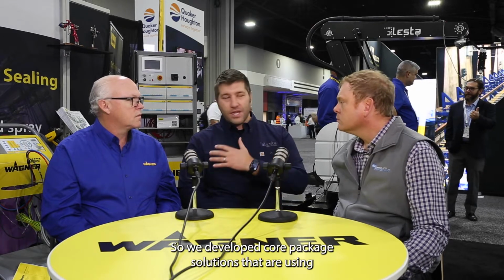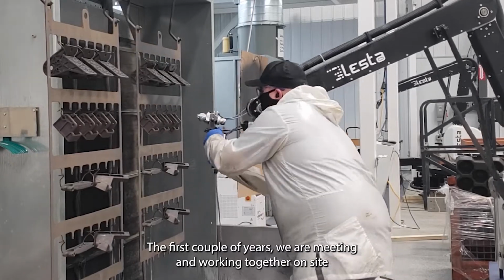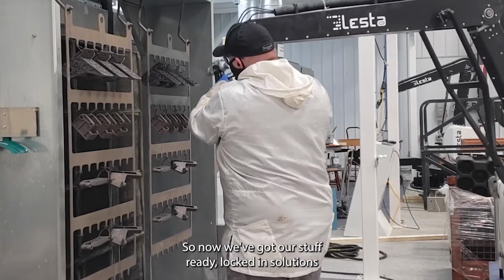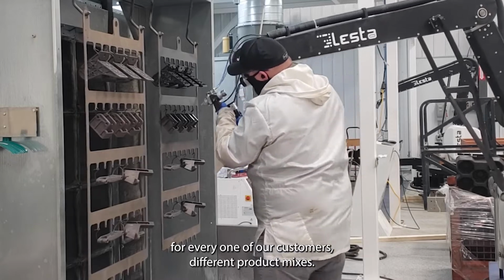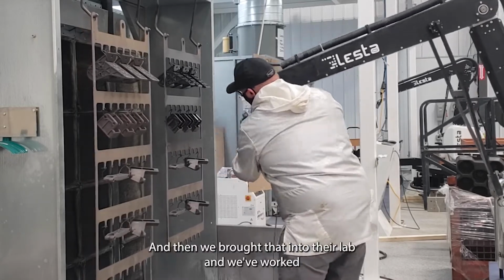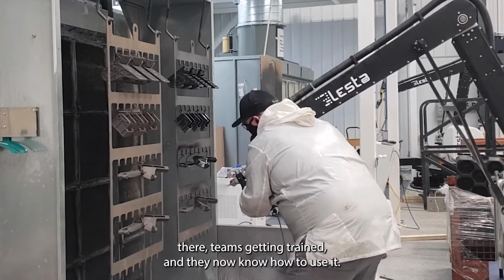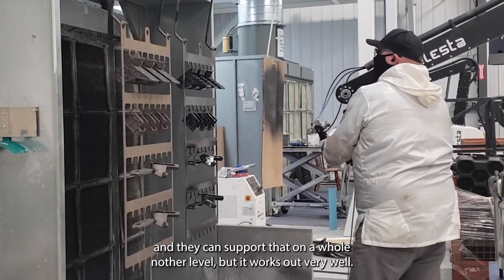So we developed core package solutions that are using and optimizing their equipment and technology and our equipment and technology, putting that together. We're not meeting on site anymore. The first couple of years, we were meeting and working together on site to make it work. And now we want to have more. So now we've got our stuff ready, locked-in solutions for every one of our customers' different product mixes, and then we brought that into their lab, and their team's getting trained, and they now know how to use it, they know what it's for, and they can support that on a whole other level. It works out very well.